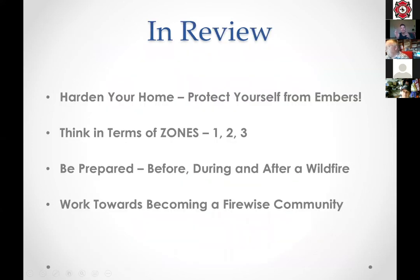All right, so we've reached the end of the presentation here. Just in review, we discussed how you can harden your home by protecting yourself from embers, various things you can do. We discussed what zones are and what you can do within each zone to make your home more fire resistant, how you can prepare before, during, and after a wildfire, and the many resources you can get off of ready.gov through FEMA. Also, we just showed you that wonderful video about working towards becoming a FireWise community.